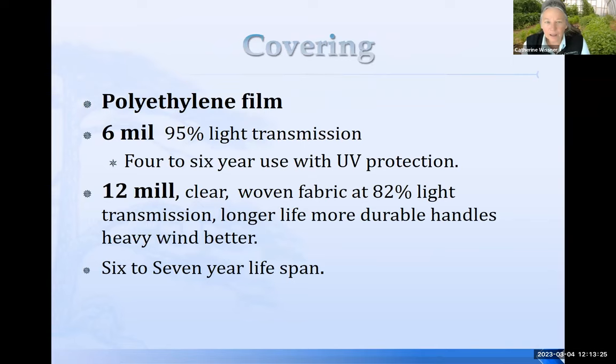Polyethylene film, this is probably hands down the most popular, easy to get, easy to work with. It comes in 6 mil and 12 mil. There's a 12 mil that's woven, that's made by Solrig. And I think there's another company that makes an 11 mil woven. But the word that I get back from other people out in the field is that they like that 12 mil woven. You can also put a 6 mil polyethylene film on top of that 12 mil and really get some good protection. However, it impacts your light transmission, and that becomes really important.